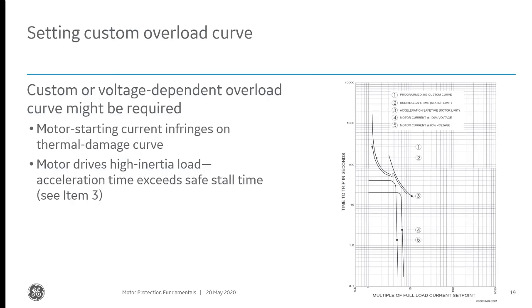So there is the ability to build some custom overload curves, right? And I'm going to have to speed up or we're going to go way over. So we can build some voltage dependent curves. And basically, if we have a really high inertia load, like an ID fan, it takes a long time to start those motors. So, this particular curve here, we're looking at 100% voltage, it takes it like 20 seconds to get up to speed. And sometimes that starting curve can infringe on the thermal limit curves of the motor.